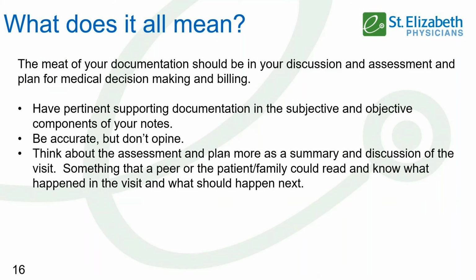And so what does it all mean? Well, it means that the meat of your documentation should really be in the discussion and the assessment and plan for medical decision making and billing. You want to have pertinent supporting documentation in the subjective and objective components of your note. You want to be accurate, but you don't want to opine.